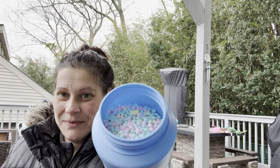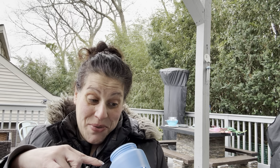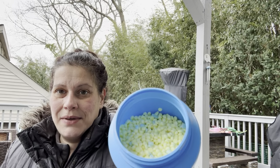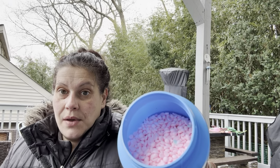This is a mixed one. And you see that big chip that just fell there? That's how the other ones used to look. This is a mixture of both, because I can see the fireworks drop shapes and the Downy shape. And then yellow with some sprinkles of blue in there. Pink with some sprinkles of blue in there.